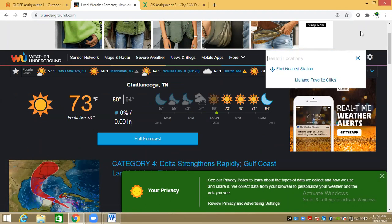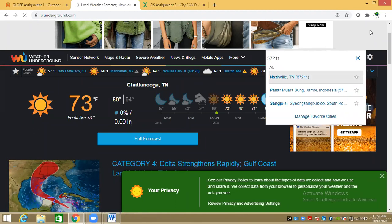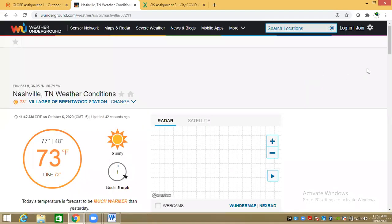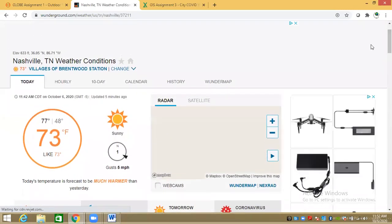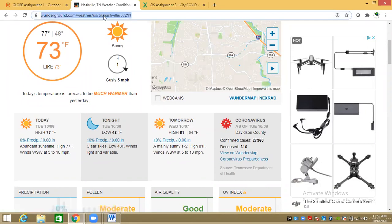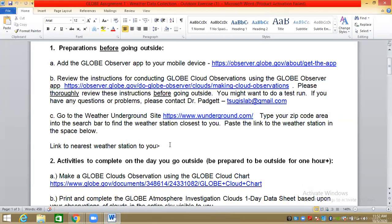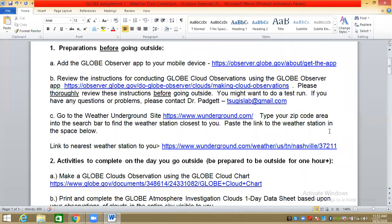Anybody? 37211. 37211. All right. So go to 37211. Boom. Click there. And there's a weather station at Villages of Brentwood. I think that's probably an apartment complex. And so then you'll take this link and copy and paste that link, just to save it for later, right into the Word document. Boom. And there you have it. So there's the nearest weather station to you. Now, that's not the official weather station. That's the weather station at that apartment complex.